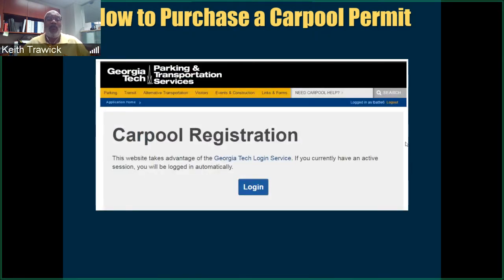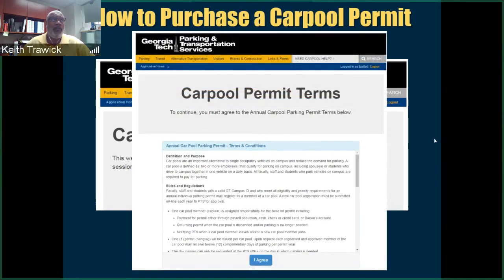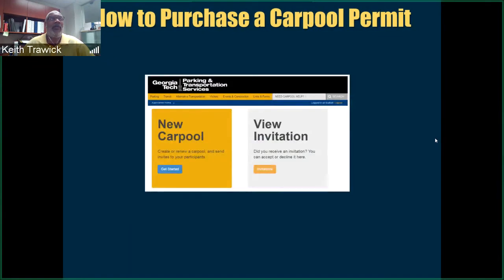Once you've clicked on one of those options, it's going to take you to the carpool application, and you want to log in to the carpool application. Once you have agreed to the carpool permit terms, you'll see the screen that says New Permit or View Invitation. The new carpool permit will be the captain that is going through the process of starting this process. And the View Invitation will be available once you've received communication from the captain in reference to being a partner in the carpool process.